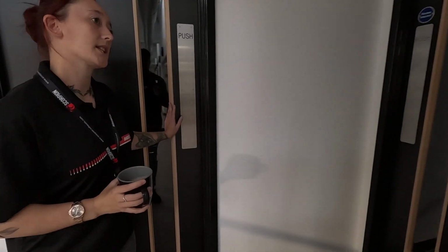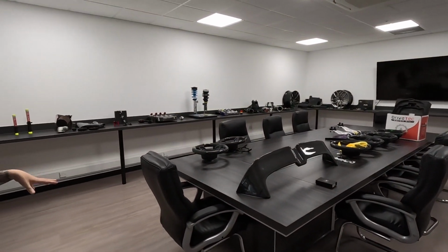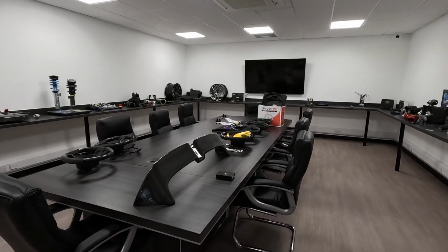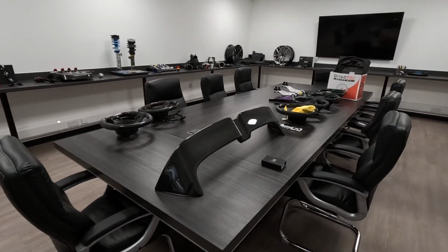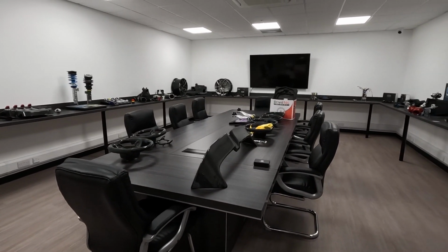We have a training facility, so if any dealers come in and want to do a little bit of training, this is the room that we would take them in. We've got a big TV screen and a bench full of different suppliers' and dealers' products that we store. Wow, I mean, this is like a man cave in here.